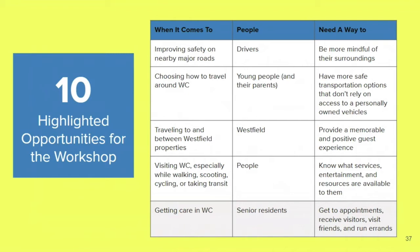So we are going to return to these 10 mobility opportunity statements during the workshop, and specifically for the activity portion of the workshop, where we're going to be working together to co-create solutions and to highlight ideas and implementable solutions around these 10 mobility opportunity statements.